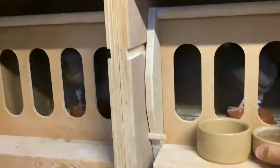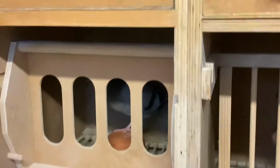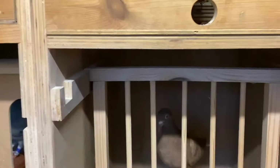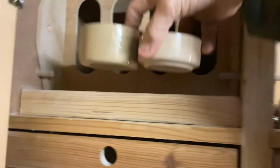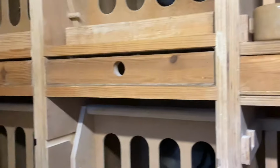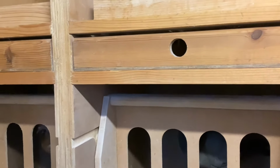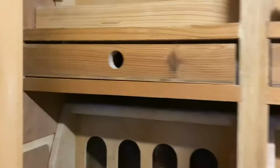Let me show you. I'll just get rid of these bowls because we don't want to have any accidents off these boxes. They tend to knock these bowls over when I open these traps, these doors. But yeah, I've got this right now.